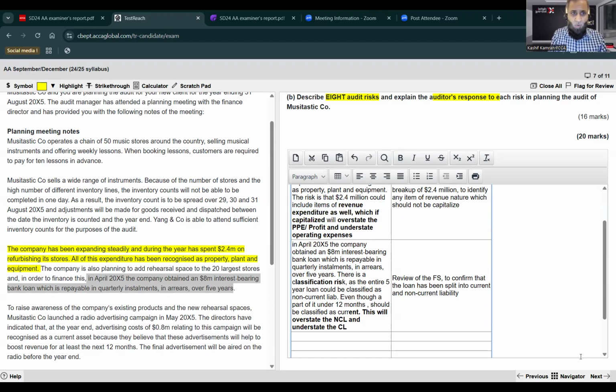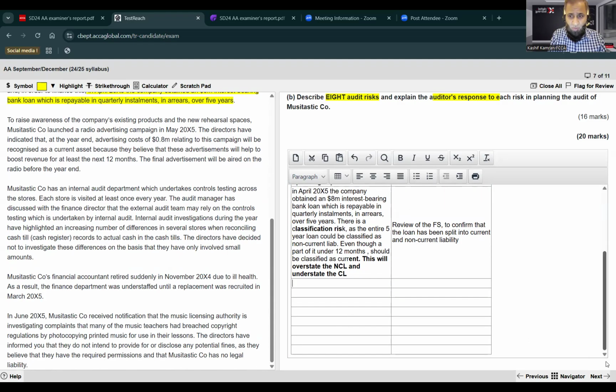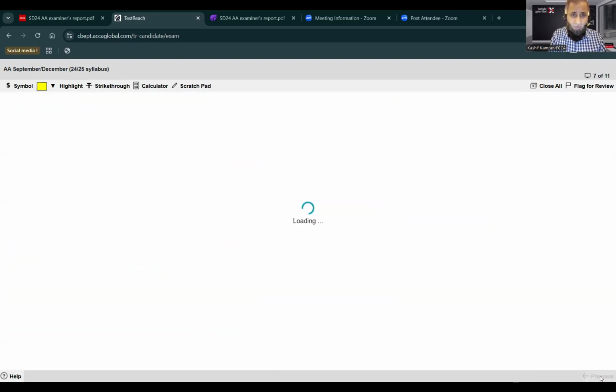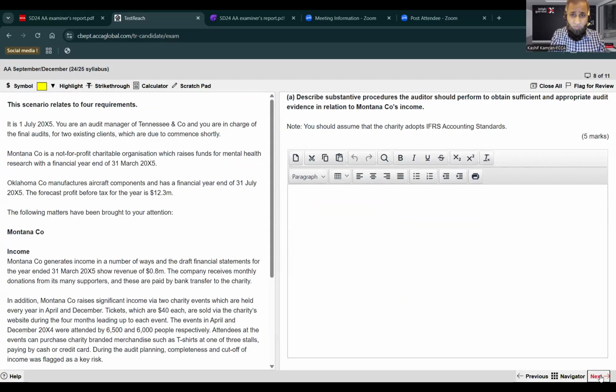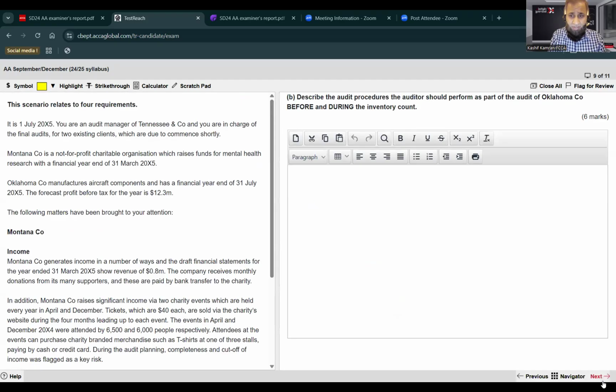Okay, then just let's go further. Lastly, I have a quick 10 minutes remaining. I can't put more time than that. You have exams tomorrow, and I have another session coming up for my other students. So substantive procedures, please do it on your own. Just need to put a quick scan on reporting.